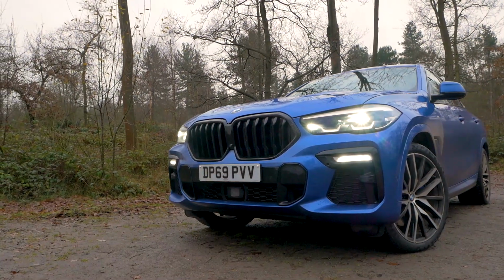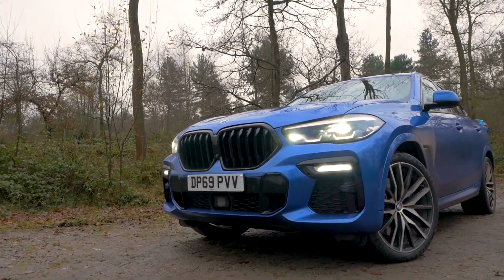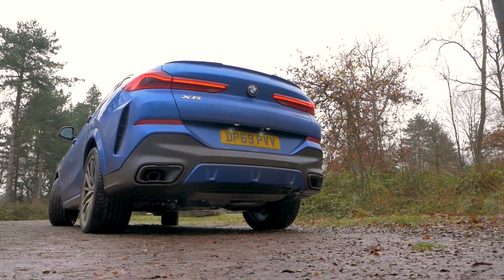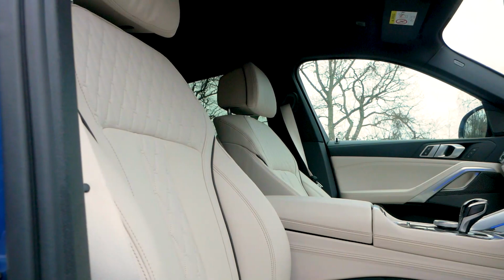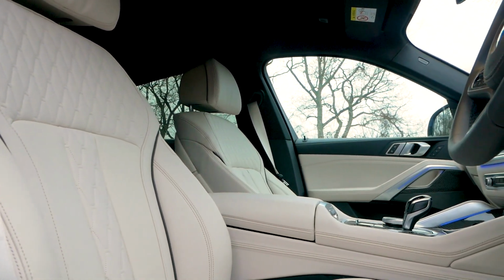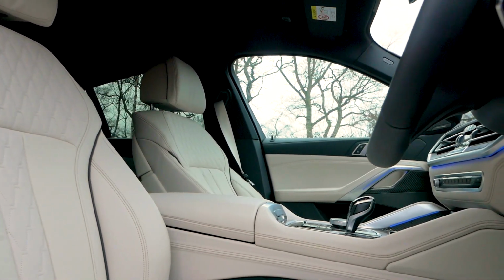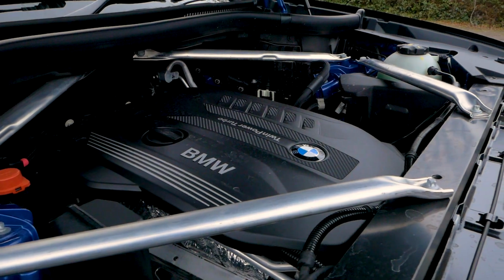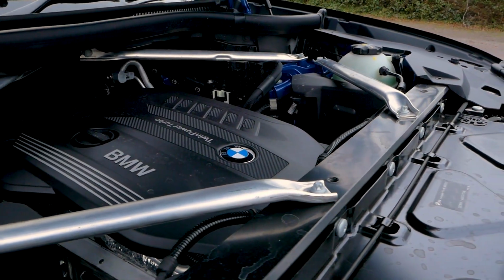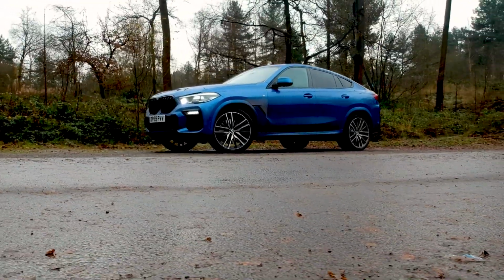The X6 comes so highly specified as standard. You may not need to put any additional packages on, but as usual, there are a plethora of packages available, including the Visibility Pack, M Sport Plus Pack, and Technology Pack, to name just a few. Engine-wise, the X6 comes with 2 diesel variants and 2 petrol variants from launch: the 30D, the M50D, the 40i, and the M50i.